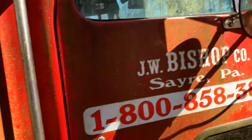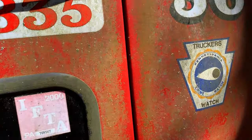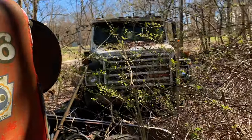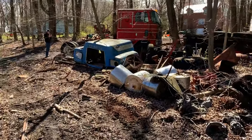Nope. Door don't open. That's pretty cool. Truckers Crime Watch. Look at that. Pennsylvania. Truck number 36. All right, let's keep moving on.